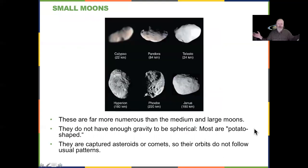Astronomers, being the creative sorts that we are, classify small, medium, and large moons as small, medium, and large moons. There are far more small moons than anything else. Most of them are captured asteroids or comets. Some of them are actually fragments from other moons or perhaps even the planet themselves. That's one of the theories about the moons around Mars, for example, that they might be Martian fragments from an impact, but they don't have enough gravity to pull themselves together.